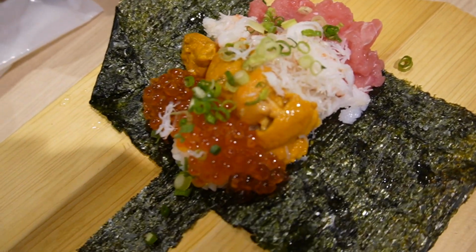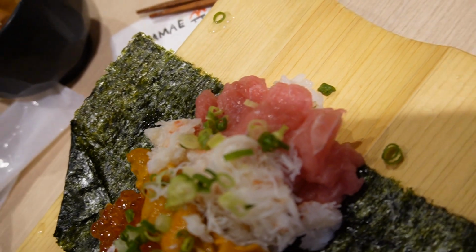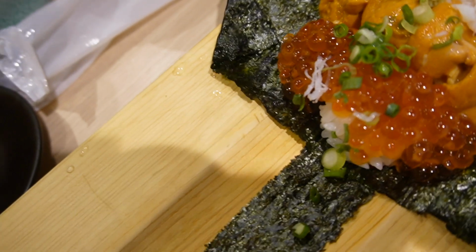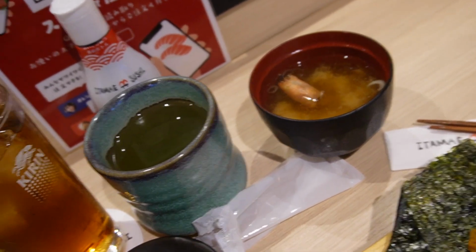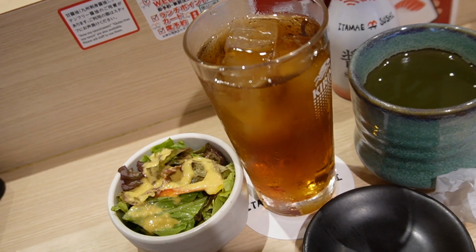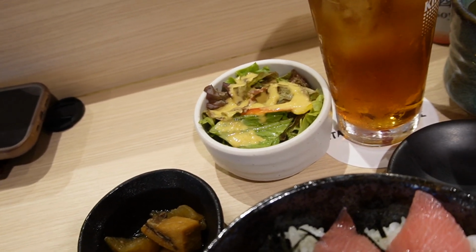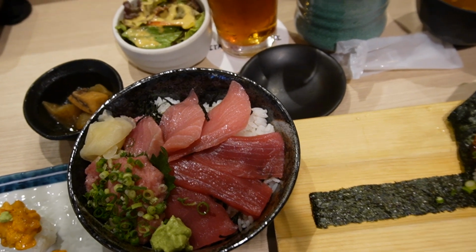And that is that hand roll that we've seen outside. On that end you've got the minced fatty tuna, sea urchin in the middle, and then the ikura, which is a salmon roe, which is one of my absolute favourites. So some miso soup there, some matcha, which is a Japanese green tea, some peach iced tea, and the Japanese version of a Caesar salad, which has got that peachy sauce on that I was speaking about before, which is lovely as well. But yeah, let's give it a look.